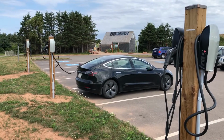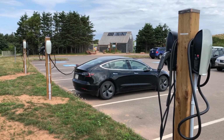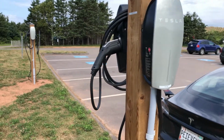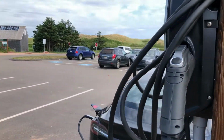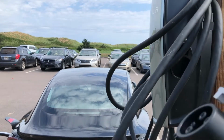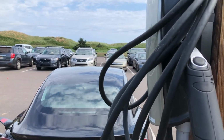Okay guys, as you can see, I've made it up here to Brackley Beach. Once again, the wind is blowing pretty good, so I'll do my best to have some decent audio here for you. So each station has 2 chargers at it. A normal Tesla destination charger, just like I have in my house. And the other side of the unit is the Tesla destination charger with a J1772 plug on it. That's pretty cool.